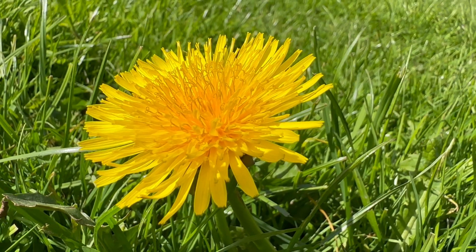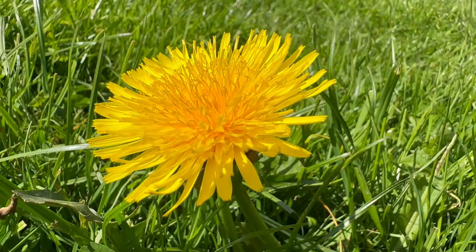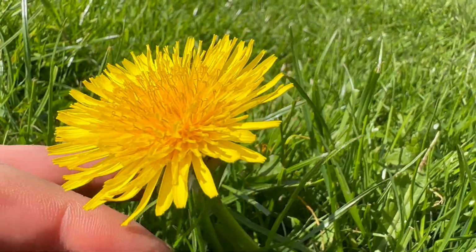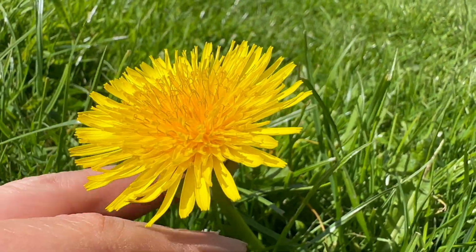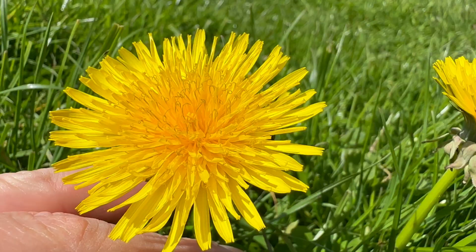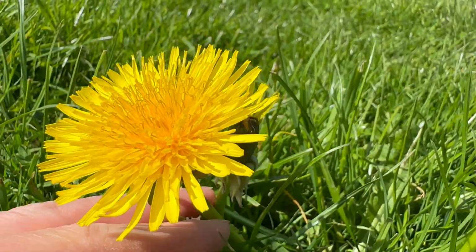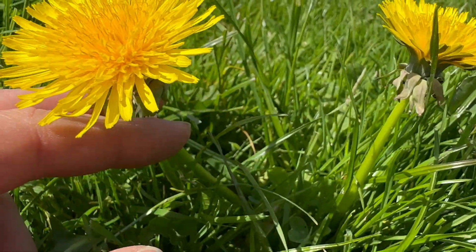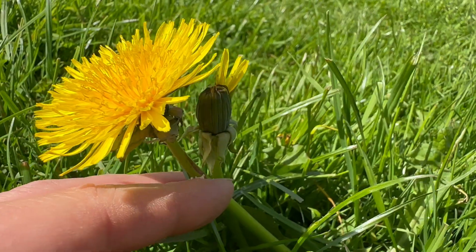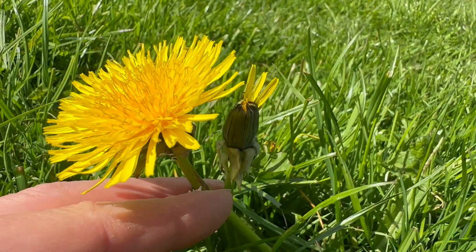They're a really important food source for many of our pollinators, and they've got a long growing season from early spring right through till late autumn sometimes, but late April and May is the main time for seeing them. I often hear people referring to these as weeds, which I totally disagree with. I think they're a really lovely wildflower.